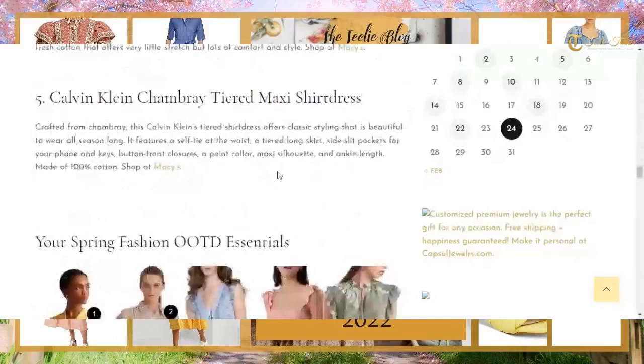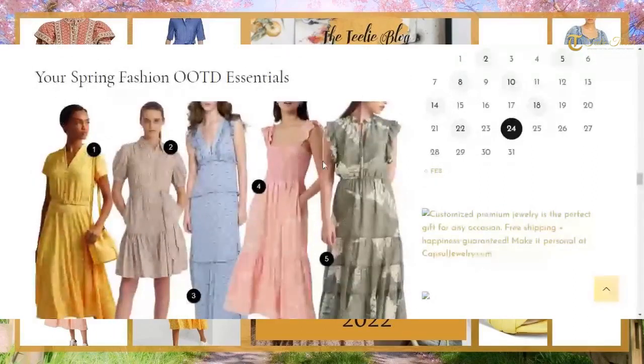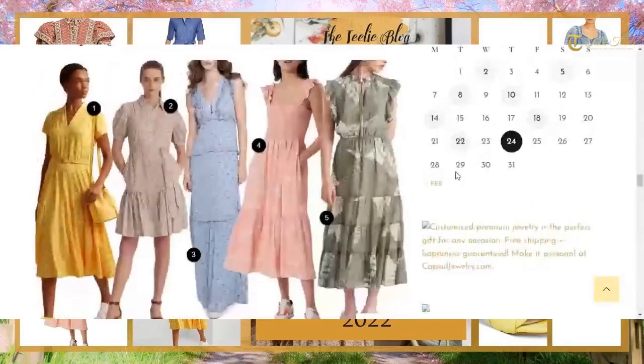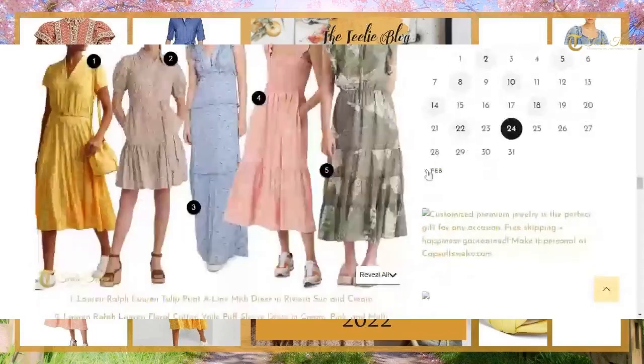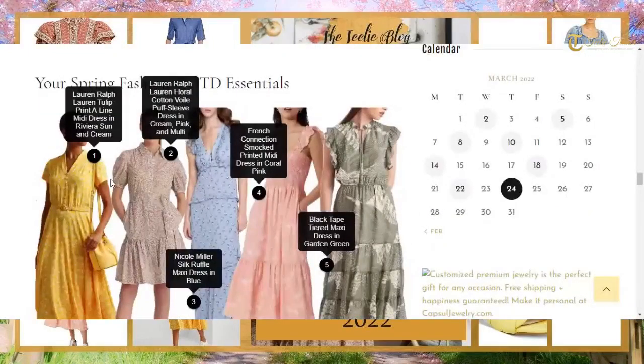Okay, so we'll now go to Spring Fashion OOTD Essentials. Let's reveal all the dresses. Number one is the Ralph Lauren Tulip Print A-Line Midi Dress in Riviera Sun and Cream. And number two, the Ralph Lauren Floral Cotton Voile Puff Sleeve Dress in Cream Pink and Multi.